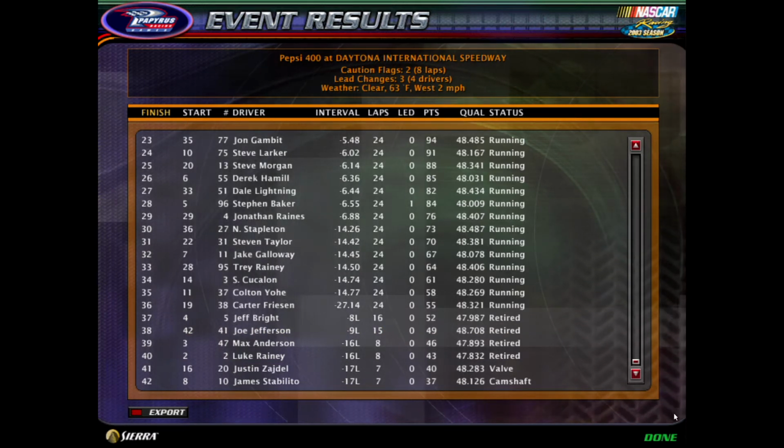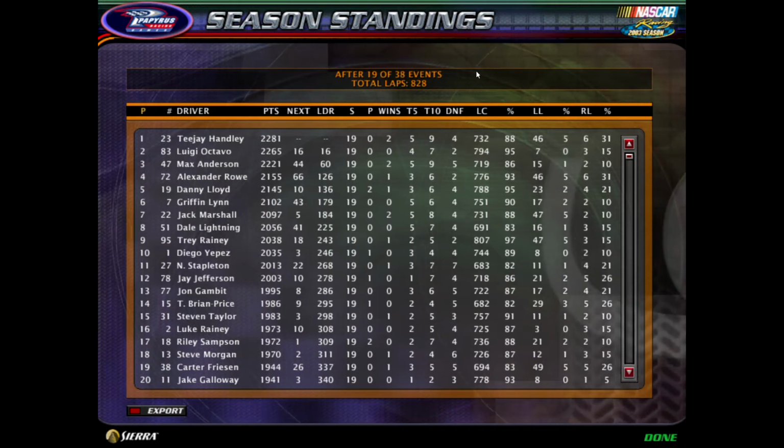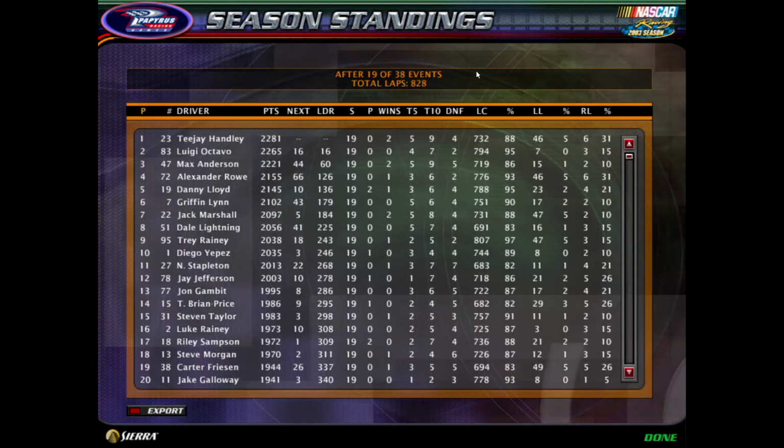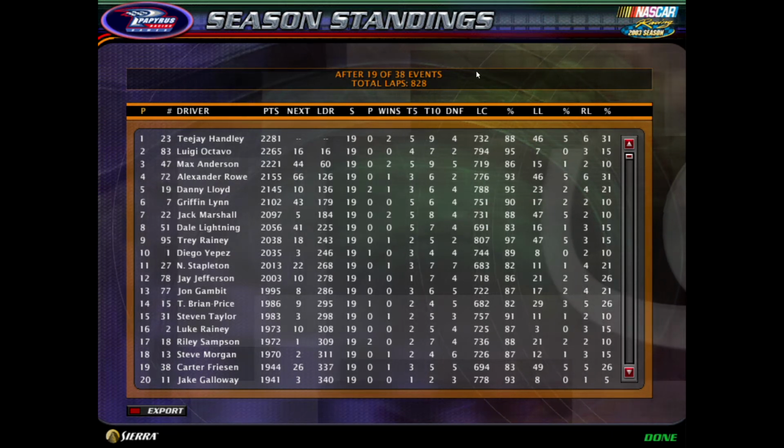Now let's go look at the points. Here are the points standings as we head from Daytona. TJ Hanley gets back on top of the points list, but it's only by 16 points over his teammate Jack Tavo. Max Harrison falls all the way to 3rd with a bad result, but he's still only 60 back. And Alexander Rowe 4th, and Danny Lloyd keeps a nice solid top 5. They have Griffin Lynn in 6th, Jack Marshall 7th, Dale Lightning 8th, Trey Rainey 9th, and Diego Yepez into that final spot in 10th. There's your top 20.